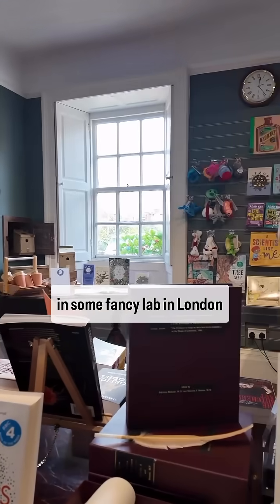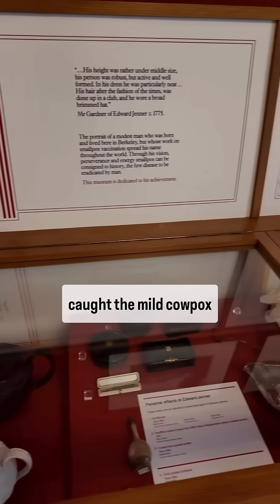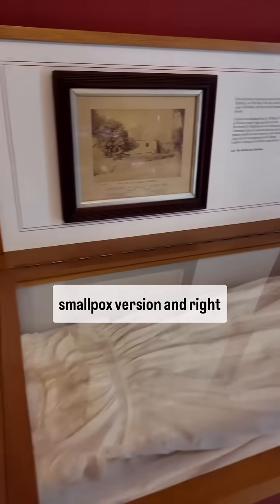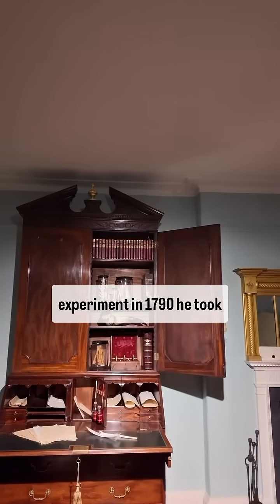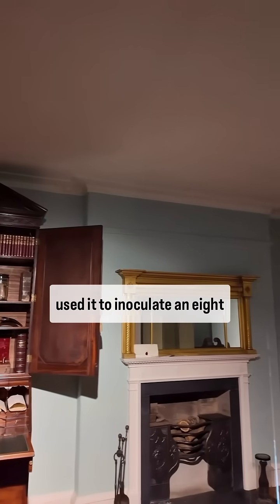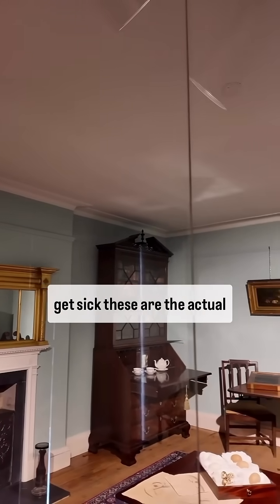Jenner wasn't working in some fancy lab in London. He was a rural physician who noticed something fascinating: that the local milkmaids who caught the mild cowpox disease never seemed to actually catch the deadly smallpox version. And right here, inside this glass, is where he conducted his groundbreaking experiment in 1796. He took material from a cowpox sore on the milkmaid's hand and used it to inoculate an 8-year-old boy named James Phipps. When later exposed to smallpox, the boy didn't get sick.